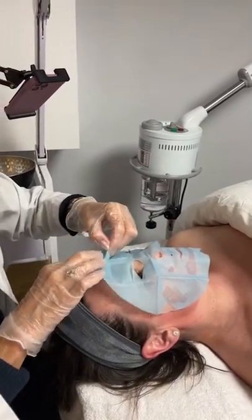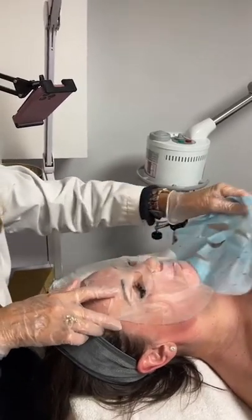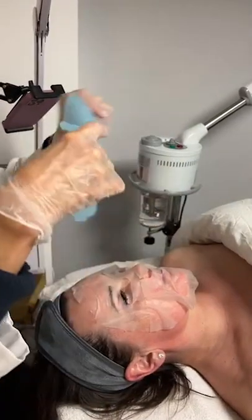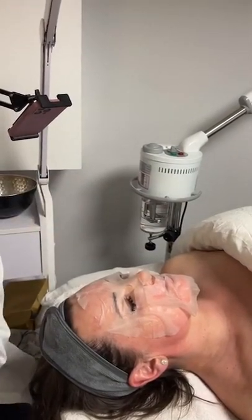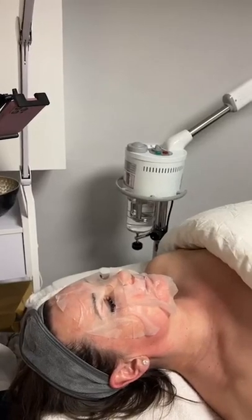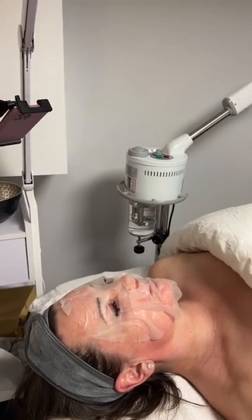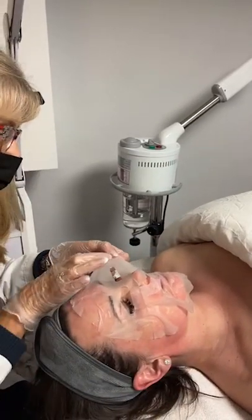Now we've got a 2-part mask. What we do with this blue part, if I did the neck or the décolleté, I'd be putting it down there. But because we just did the face, I'm going to tuck this up, fold it back up, stick it in here, and she can put this on before bed for 20 minutes, half an hour.